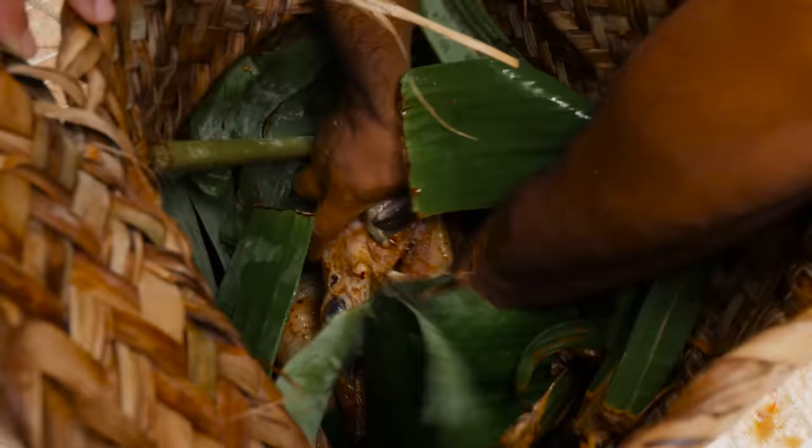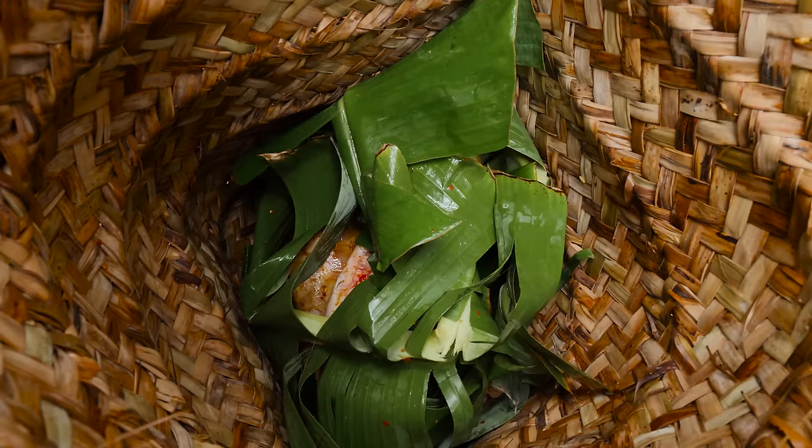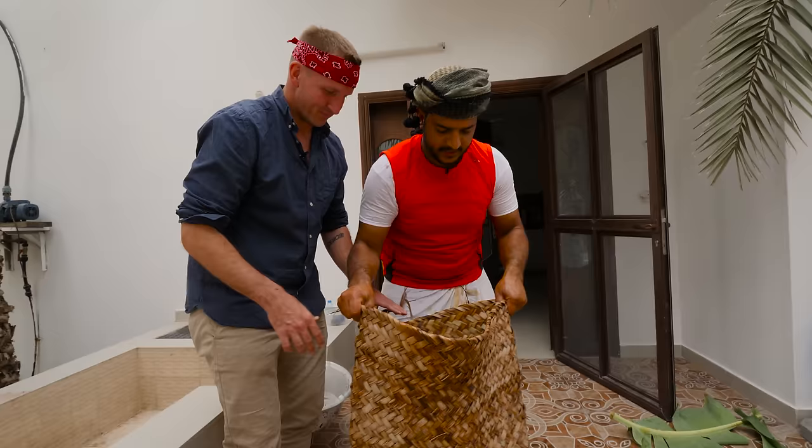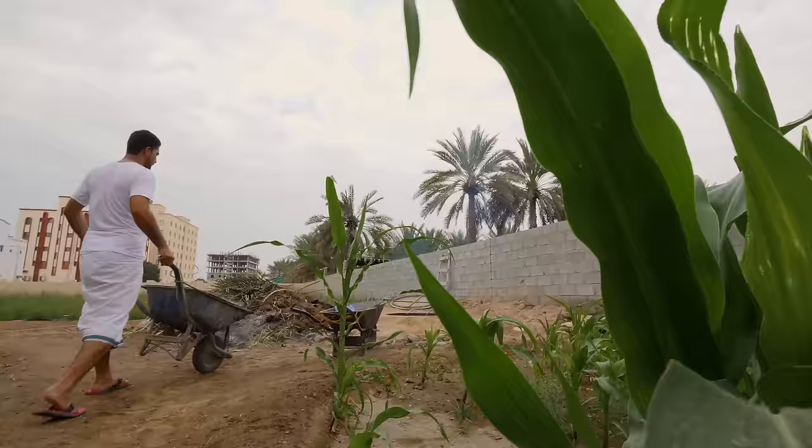Man, this is so interesting. It's so much more porous than I expected because the leaves are just loosely on top. You can still see the meat, and this is also not locked, so air can go in and out, the liquid can go in and out. Shake it, fold it, lock it with wire, and now it's ready for the pit.